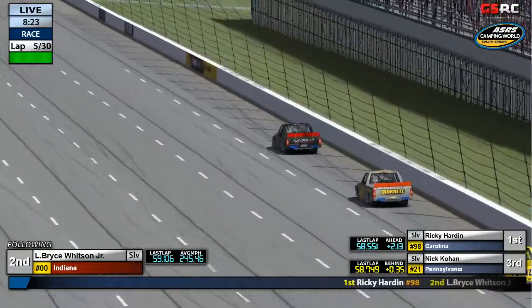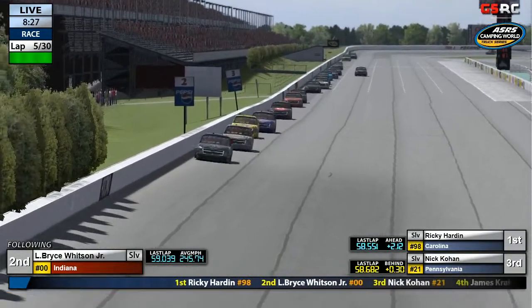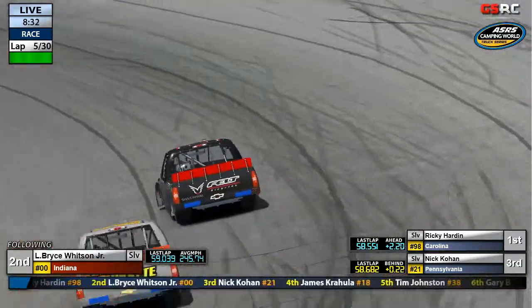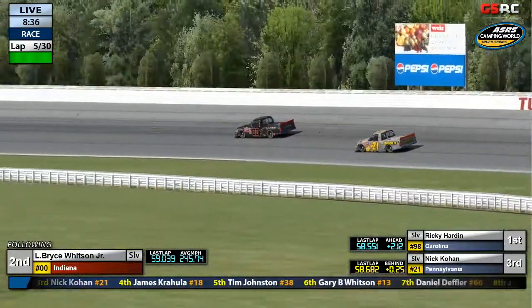But they are now coming across the line to complete lap 4. It takes them a while to click off laps here. It's a 2.5 mile circuit. It takes them about a minute to go around the whole lap. But right now, as I say, Richard, Ricky Hardin still running away with it.